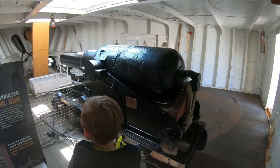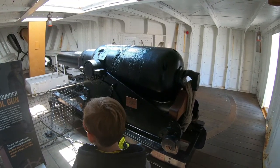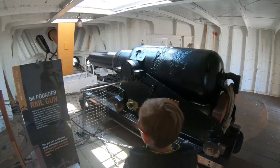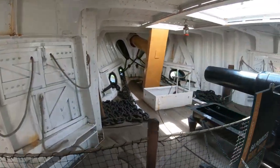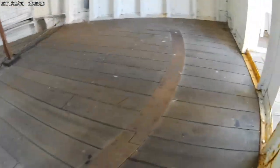Shoot at the front of the ship. Oh no, you can't, there's no holes for it, is there? No. Oh yes, there is. They point it out of these. Open that. They do have cannons on the front, sorry.